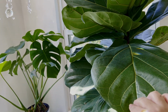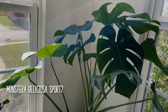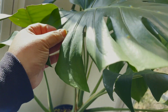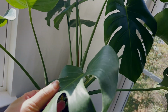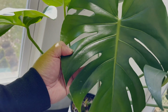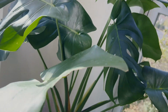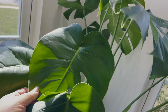That's a huge leaf. And then this is a Monstera deliciosa that I picked up from Trader Joe's because it was sport variegated. However, the sport variegation only shows when it's a new leaf. Once it matures, it's just all green, and the sport variegation is very faint, like you can't even really see it anymore once the leaf matures. So turns out this is just a regular Monstera, to be honest, but I still like it.